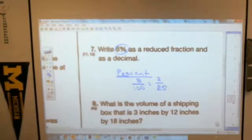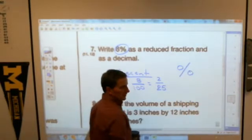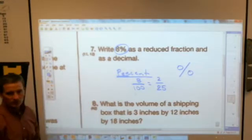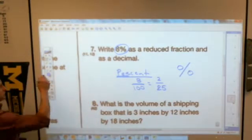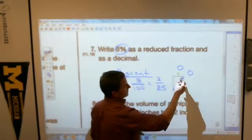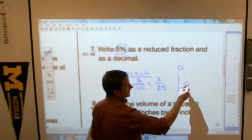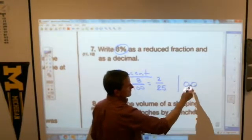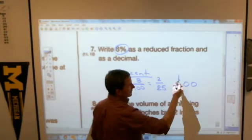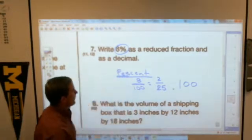Percent, 8%. Which I think I told you, if you look at the percent symbol, that is really nothing but somebody making 100 in a mixed up way, because you could just take this little 1 and slide it over here, rotate it a little bit, take the 0, put it down there, the other 0, put it down there, voila, you've got some sort of 100 there.